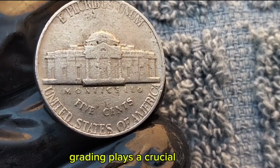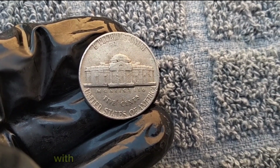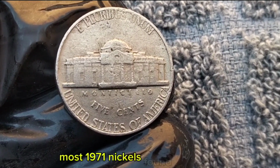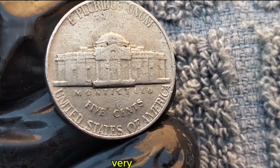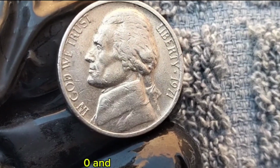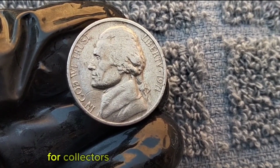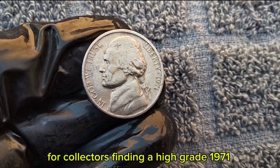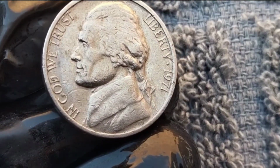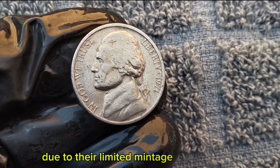Grading plays a crucial role in determining a coin's value. Coins are graded on a scale from 1 to 70, with 70 being a perfect coin with no flaws. Most 1971 nickels found in pocket change will grade between VF (very fine) 20 and EF (extremely fine) 40, but uncirculated coins, MS60 and above, and proofs are where you'll see the higher values. For collectors, finding a high-grade 1971 Jefferson nickel, especially from Philadelphia or Denver, can be quite rewarding. Proof versions from San Francisco are generally more sought after by collectors due to their limited mintage and superior strike quality.